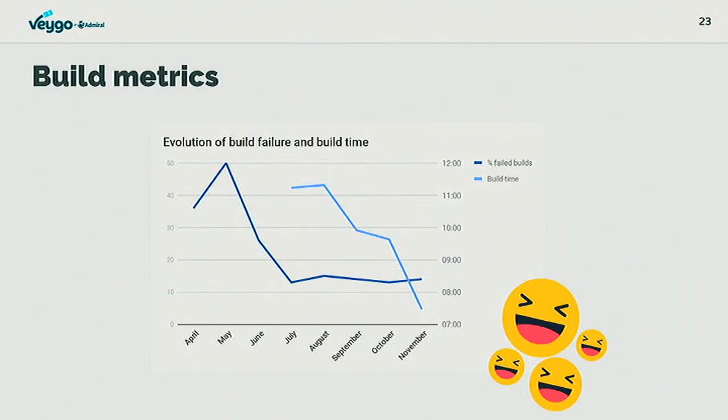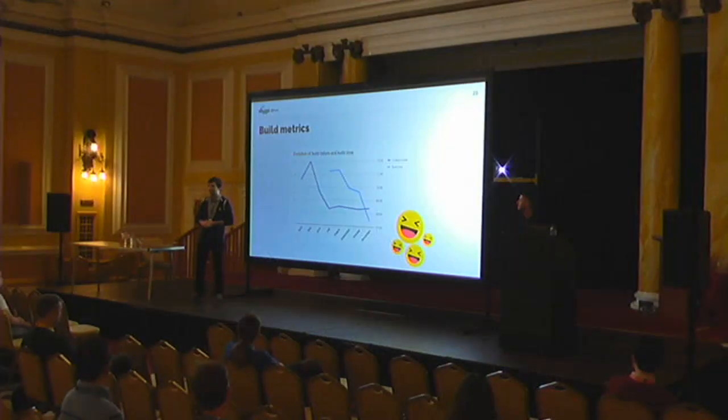So these are two graphs about the build time and metrics. The dark blue line is the percent of failed builds, which peaks at around 50%, and the other blue line, the light blue one, is the build time, which starts at around 11 minutes. I'll be completely honest, the biggest improvement we've seen in build reliability was getting rid of the really flaky Selenium end-to-end test suite, which would fail almost half the time because it wouldn't wait for some element to render and consider it wasn't there on the page.